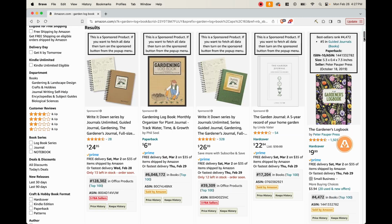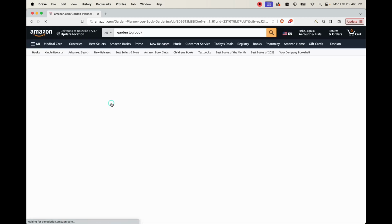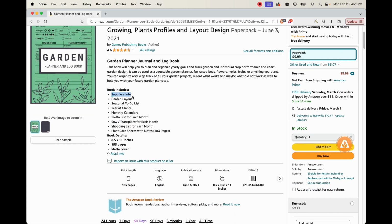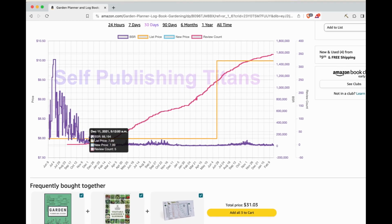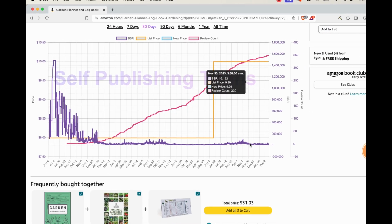And then if we scroll down, we can see some of these books, like for example, this book right here is ranked at 15,000. We have another book right here that's ranked at 20,000. And so now I'm thinking these are extremely low BSRs for books that look extremely simple. So if we go ahead and look at this book right here, we can see a little bit more about it. So for example, in its description, we can see that it has supplier's info, garden layout, a to-do list, year at a glance, etc. And if we look at the BSR all time, we can see at the beginning it wasn't really doing well, but then you can see that it started to make sales. And it has stayed relatively consistent for almost 2 years.